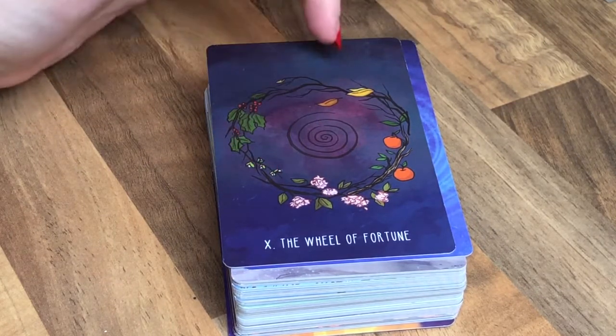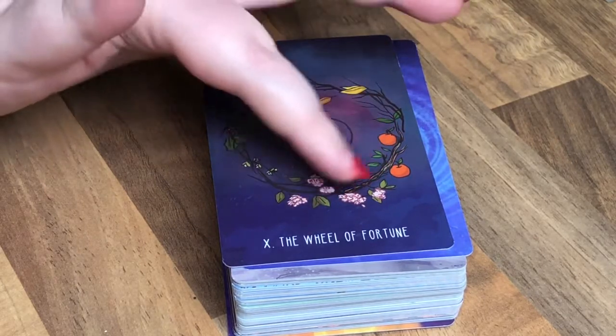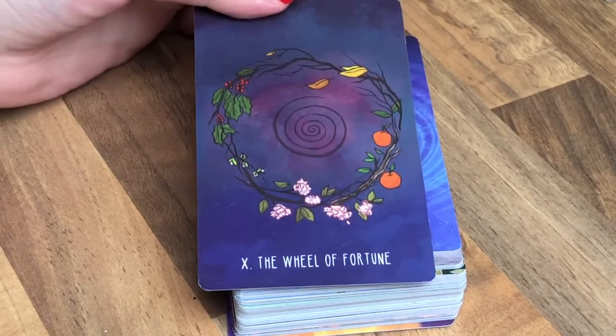We have the holly, the no leaves on the trees, we have the fruit coming out, and then we have the summer cherry blossom. Spring cherry blossom? Don't know. Depends, but yeah, that's a lovely Wheel of Fortune.